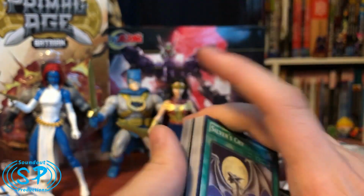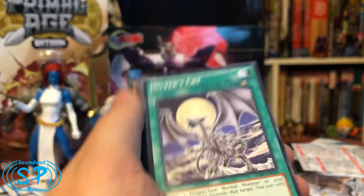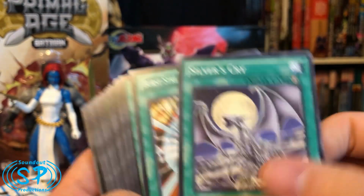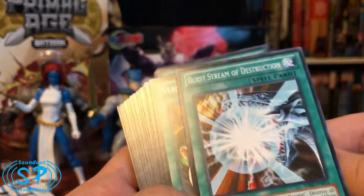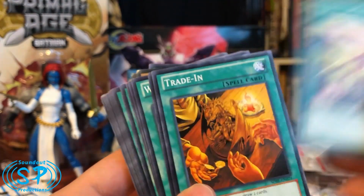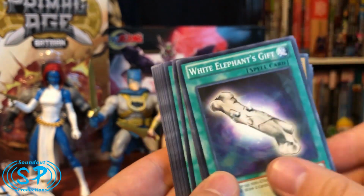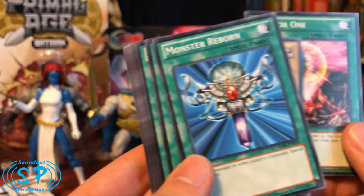I always like structured decks, the idea of, like, starter decks, oh, here's a basic deck, and structured decks like, here's a specific play style. So Silver's Cry, I definitely needed. Burst Stream of Destruction, I have one of those. You know, just kind of everything in this deck is just for summoning dragon stuff.